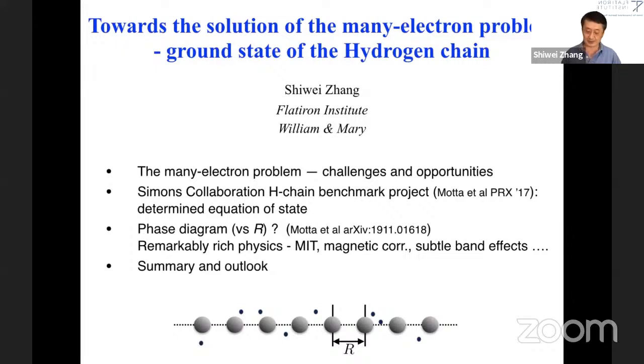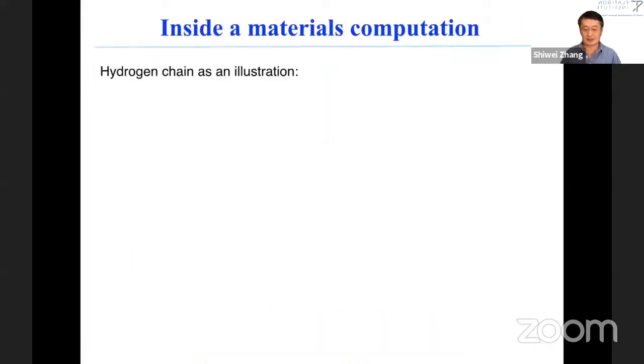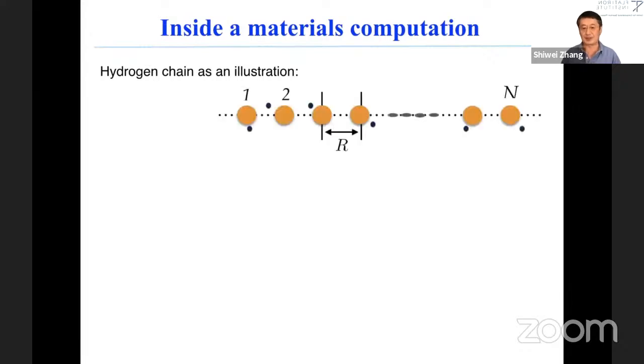There is a metal insulator transition we could establish. There's different magnetic correlations. There's very subtle interplay between interaction and band structure effects. What happens, this is really just an introduction, you're all very familiar with this. What happens inside of materials computation?